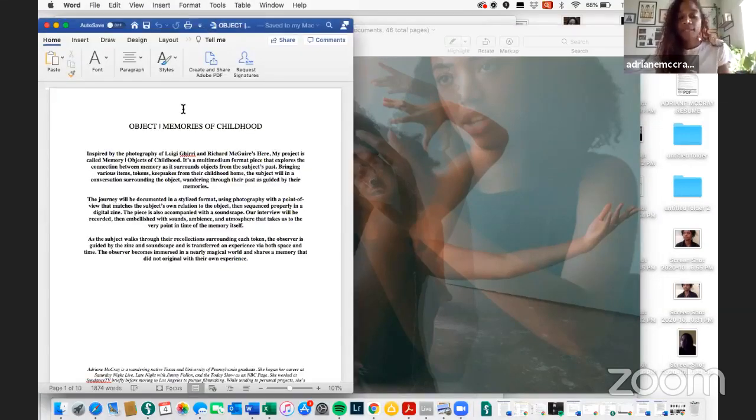The project itself ended up being titled Raw Tourmaline, but it essentially takes me through the memories of a handful of subjects, using objects that they've collected since their childhood, and navigating their stories and memory through it.